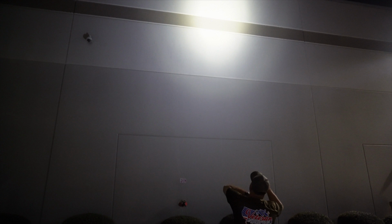Moved around to the front side of the building, got over the breezeway, all treated with chemical, waiting on it to finish reacting, and then we're gonna start rinsing everything. Moved down the rest of the front of the building.